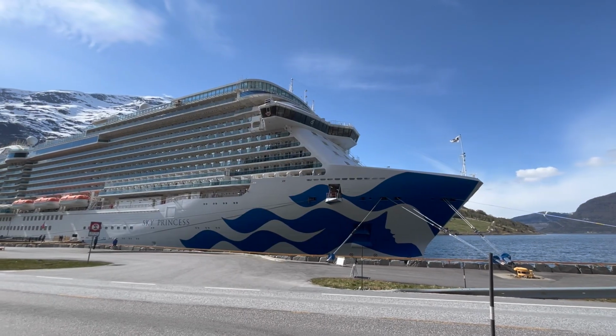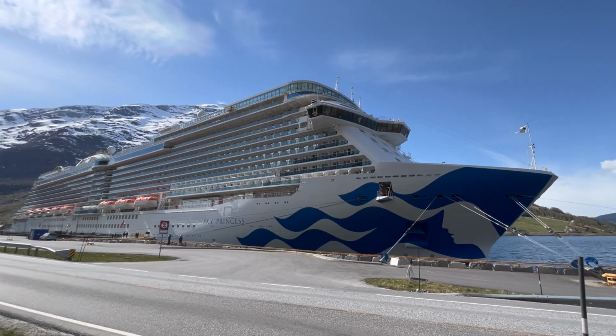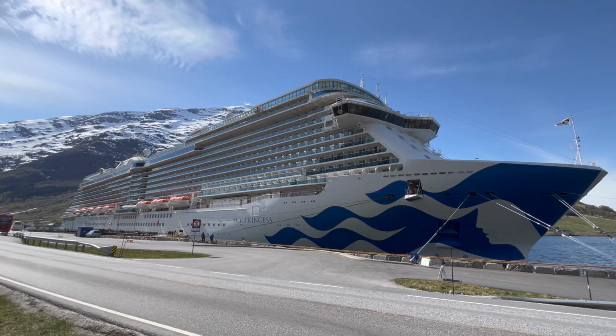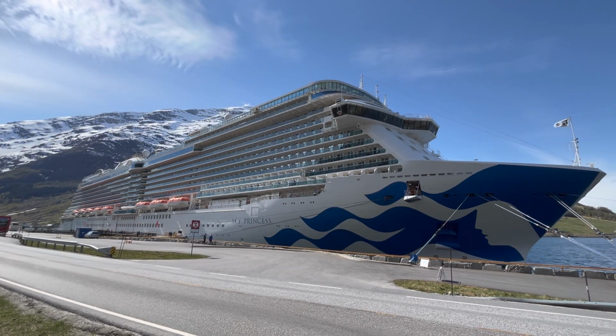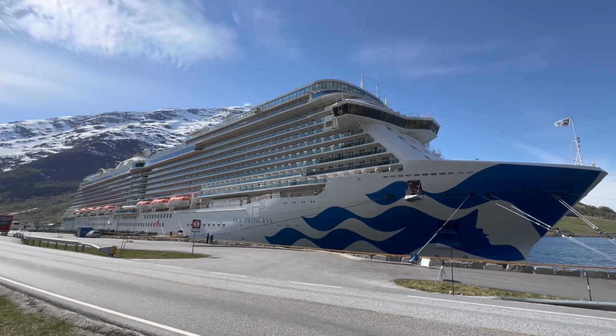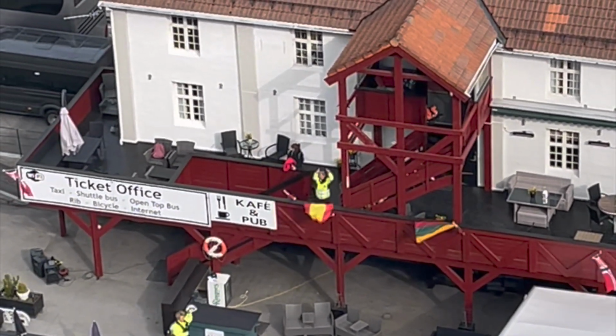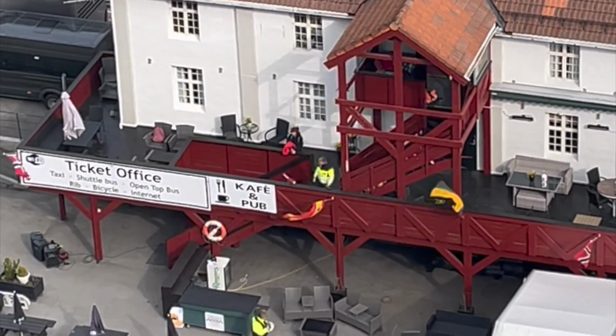It was lovely to see Sky Princess with the snowy mountains in the background. We really enjoyed our time in Olden and were pleased we'd opted for the excursion to the glacier. One thing I will say is that you should be prepared for a very memorable send-off from Olden. I will leave a link to a short video at the end of this one for you to watch.